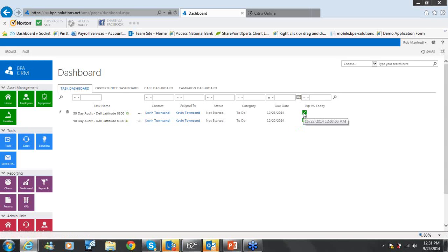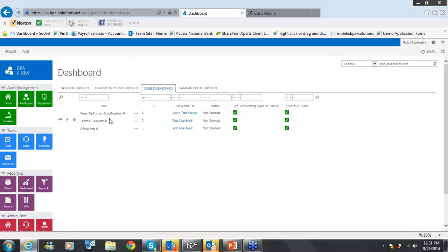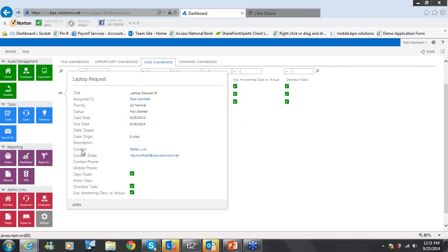And we can see that the expected date that this is due versus today is all green light. So we can have some nice KPIs put into our dashboards. Again, this is all being consumed through our data viewer web part. If we look at our case dashboard, we can see that Kevin's been assigned a virus notification. There's a laptop request to me, and that Office Pro, those are for Stefan. So if I wanted to see this, I could use my little pop-up and see that the contact is Stefan. It's in the appropriate amount of threshold for days open. There are no overdue tasks in there, and our expected answering days versus actual are still fine as well.